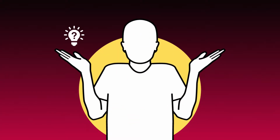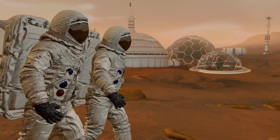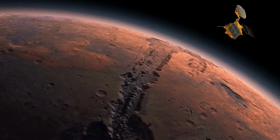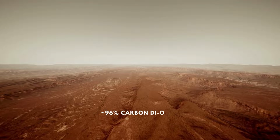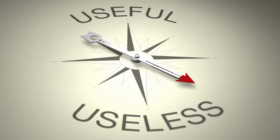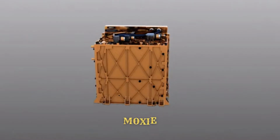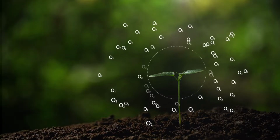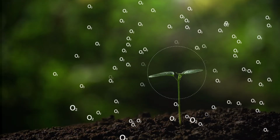But how is it possible to survive on Mars without oxygen? As of now, there is only 0.13% oxygen in the Mars atmosphere and 96% carbon dioxide. Obviously, we're not gonna breathe CO2, so there is no use of it. But wait, presenting you an instrument called MOXIE, the size of a car battery, proving it can generate oxygen, which it can do the work of a small tree.